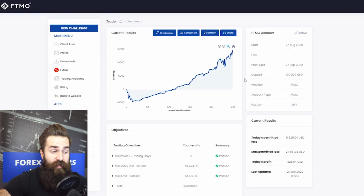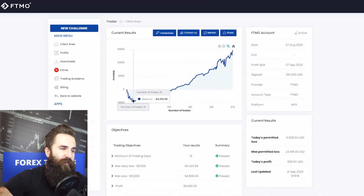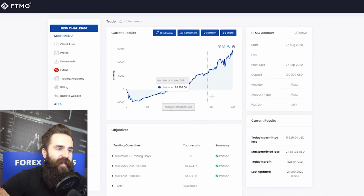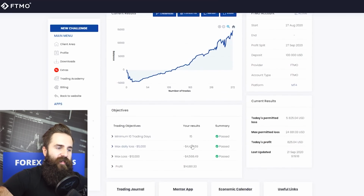Okay, so this trader has a really interesting balance curve. Now this is because the start for this trader was not really that great. Actually, this trader almost breached the max daily loss as far as I can see. There were just $500 that were protecting this trader from the max daily loss breach. But even so, this trader was able to pull off some really nice profits. And now this trader is at this point right here.